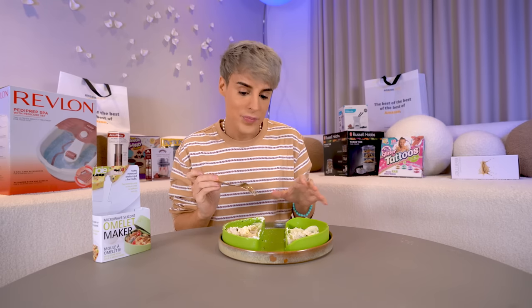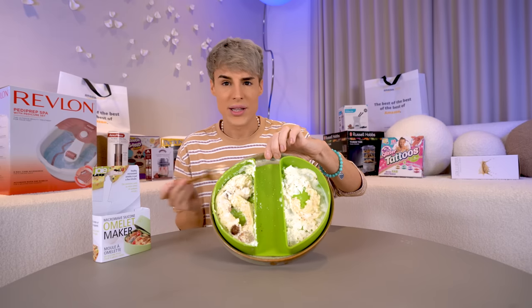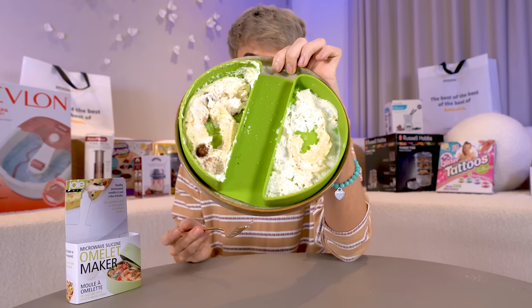If this was a scrambled eggs cooker, I would give this 5 stars. Because it isn't, I mean, I don't even have to ask the audience. I think I know what the audience thinks of the visuals. This is like a 3-star. The point of this was to make an omelet. Is this an omelet? This is as much of an omelet as I am a content creator.